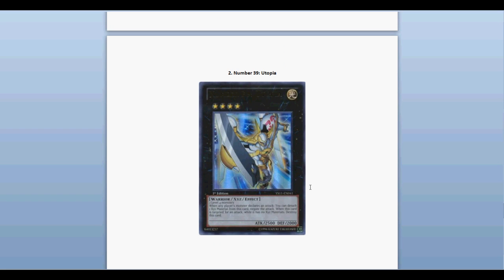Alright, number 2, it has to be number 39, Utopia, right? I would almost say that Utopia should be number 1, really, because it is probably the one that everyone uses. Even if you don't use many XC monsters, more likely you're going to see the person run at least 1 Utopia. The card is easy to XC summon.